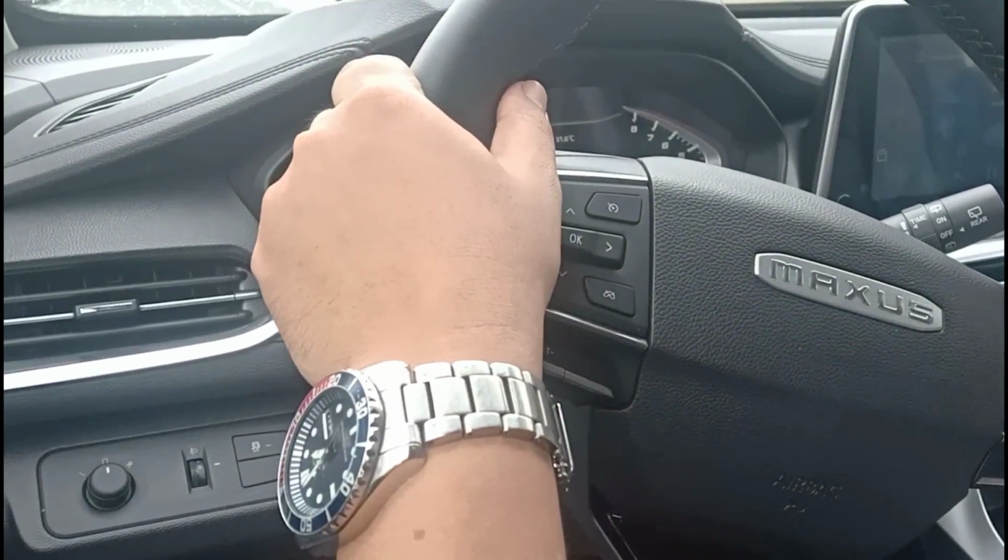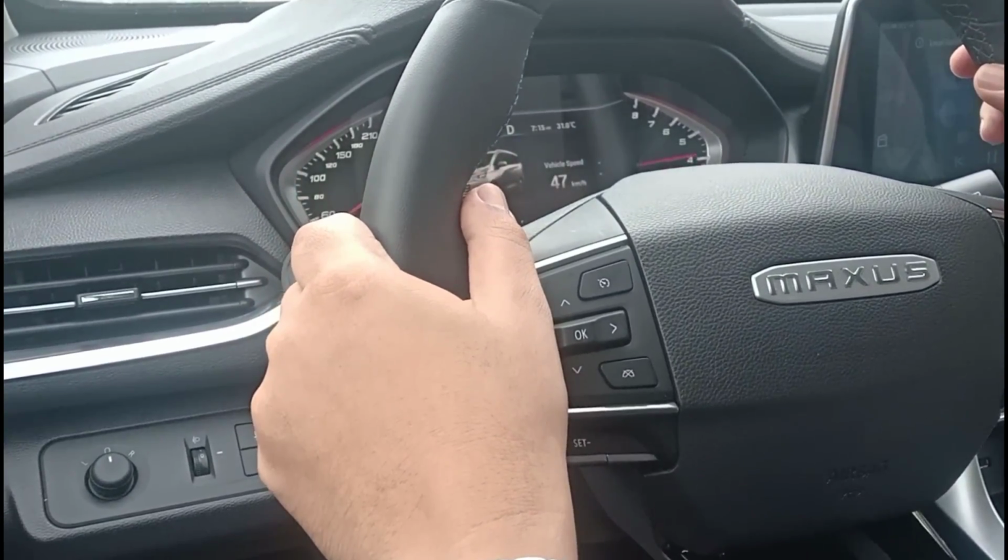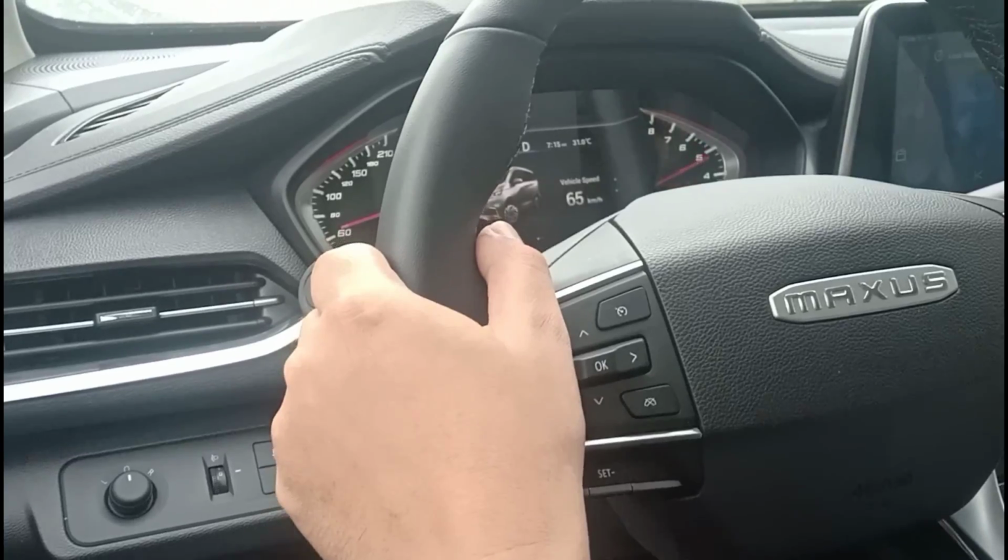So if you're just putting around town or accelerating hard, this thing is pretty satisfying. And what I love the most about this thing's power delivery is how it doesn't taper off as you get higher up in the revs. It just gets faster and faster. So you can still have some fun in this thing, despite it being an MPV.